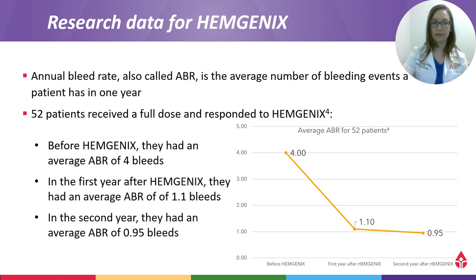Now, after the first year of HEMGENIX, meaning 1 year after receiving HEMGENIX, the overall average for those 52 patients was an ABR of only 1.1 bleeds. And then 2 years after, they had an average ABR of 0.95, or right about 1 bleed. So you can see overall that patients went from having about 4 bleeds per year to only about 1 bleed per year on average.